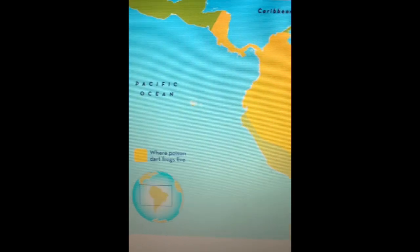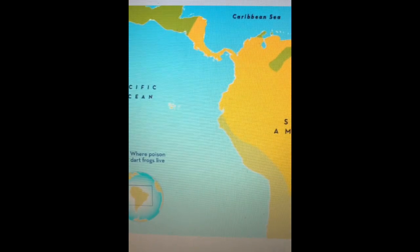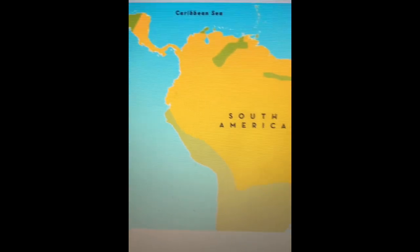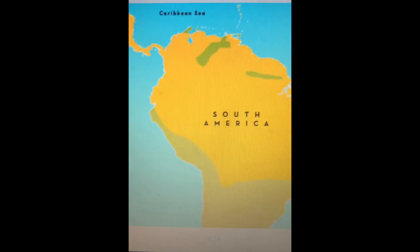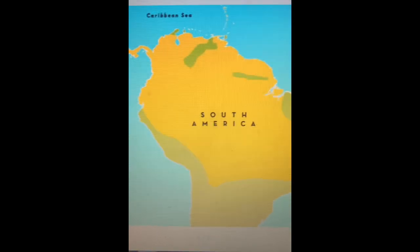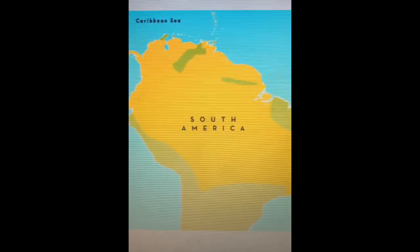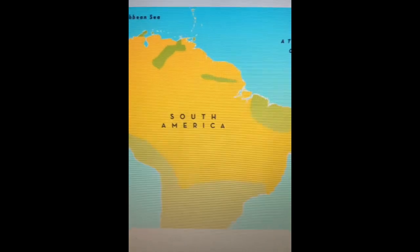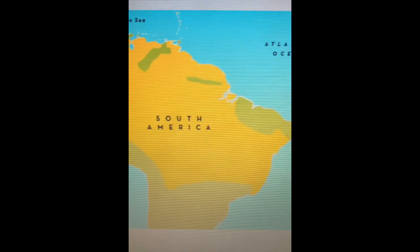Their average lifespan in the wild is 3 to 15 years. And poison dart frogs are amphibians, carnivorous amphibians, and are 1 inch in size, with a range of bright colors: yellows, oranges, reds, greens, blues.